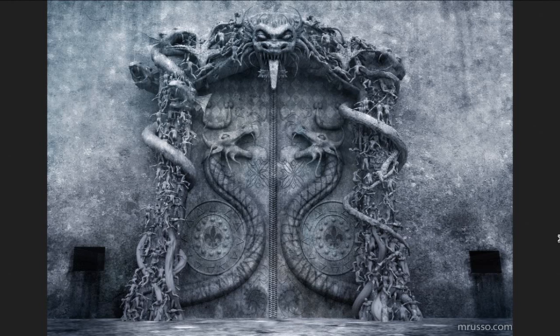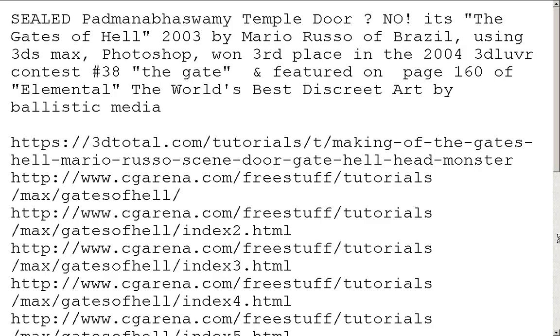Now, the reason I'm hammering this, sand and salt style, is people are reusing this image without giving photo credit. I don't do that. Sealed. Padmanabhaswamy temple door? No, and that actually is an extremely boring looking door, and it's not really a door, it's a storage area for loot held by some temple. It's not mysterious, and it's not guarded by some evil spirits or curse.